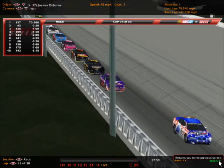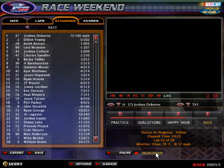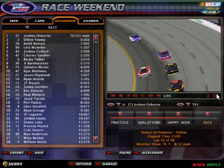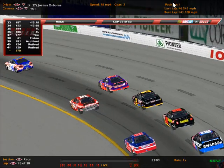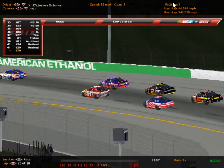We are almost halfway through. Boy, are we ever going to get a green flag run on this place? I was about, well, I'm about ready to. I was just about to wonder that.